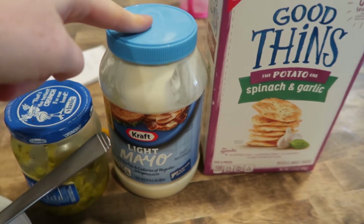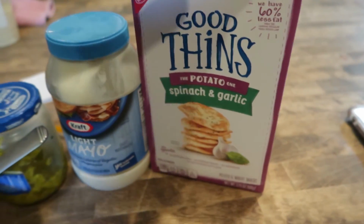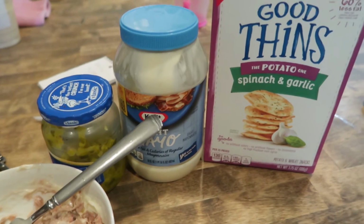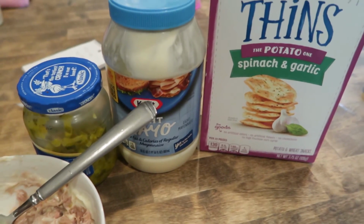So I did 2 tablespoons of this, so that's 2 points. And I think 23 of these are 4 points. So it's a 6-point lunch, not what I wanted, but you guys, this is real life, making do with what you have and what your body feels like it needs, and I'm working with it.